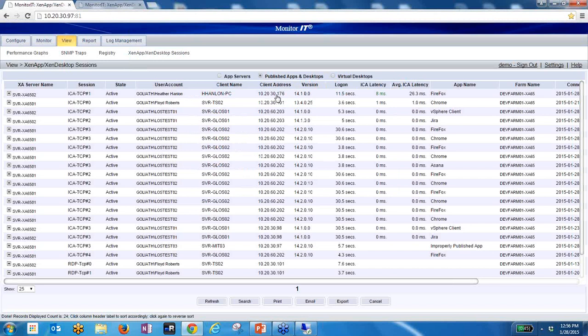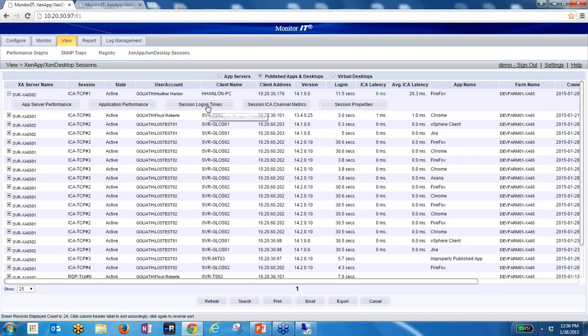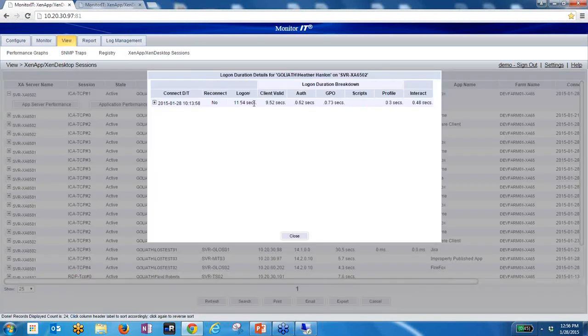This brings up a quick breakdown of all the logon stages that it went through. Overall logon time, and then how long it took for the ICA file to be brought down, authentication to take place, group policy to process, profile loading, script execution if you have it, and then the actual application to appear in an interactive way that you can actually start engaging the application itself.